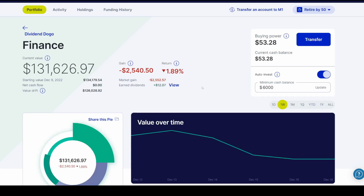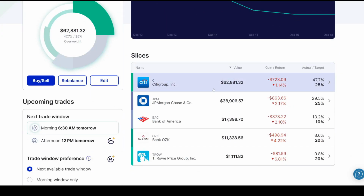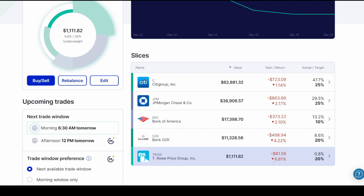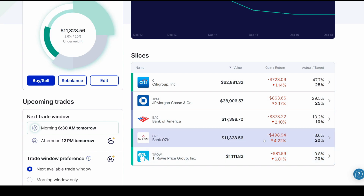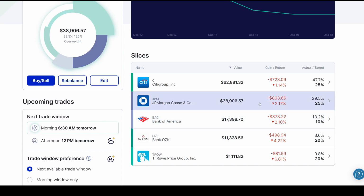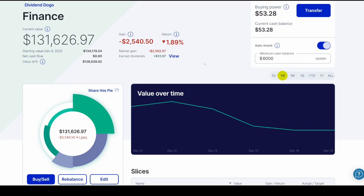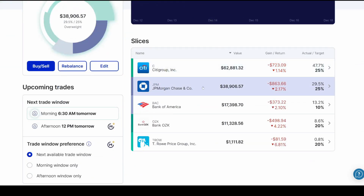Overall, the finance pie going into that took a pretty heavy hit this week. It's 6% for T. Rowe, 4% for Bank of OZK, 2% for Bank of America, JP Morgan, and 1% for Citigroup. Overall, down about $2,500. We did earn a little dividend. I believe this $12 is from T. Rowe.